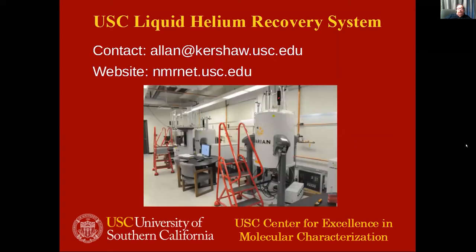And there's actually a picture of three of our magnets in one big room. You can see the recovery lines and the boil-off, and then it goes through this wall and into the building next door to deal with all of that. And that's what our system's doing.